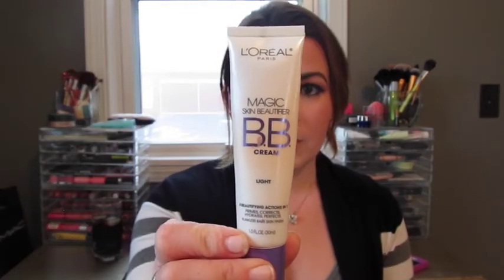And then on days when I was wearing more drugstore looks, I like to use this L'Oreal BB cream as a primer, and it comes out clear like that, and then when you put it on your skin, it turns to your skin color. So I just really liked that when I was doing just drugstore makeup looks.